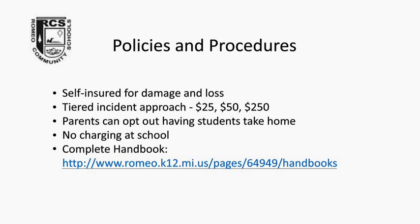So if a student drops a Chromebook and the screen cracks, the first incident is $25, no matter what it costs the district to get that paid. We did want them to have a small stake in the game, but we didn't want to hit them up for hundreds of dollars for an accident. So we decided on $25 for the first incident, $50 for the second, and then for the third incident, which seemed to be maybe a pattern for some students, we decided on $250.